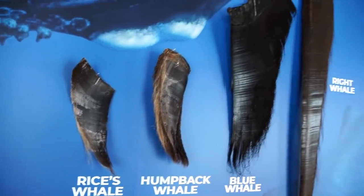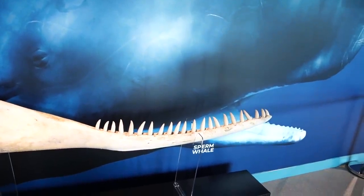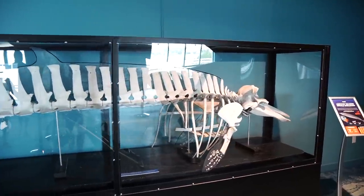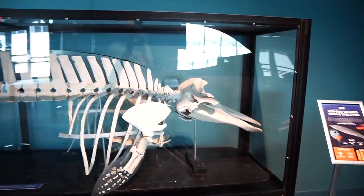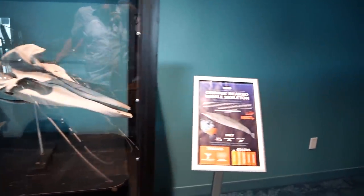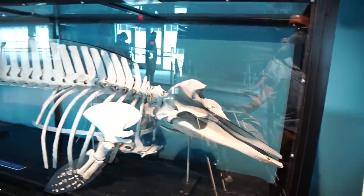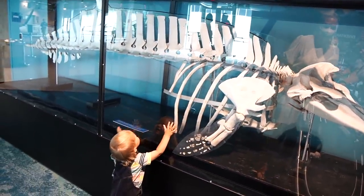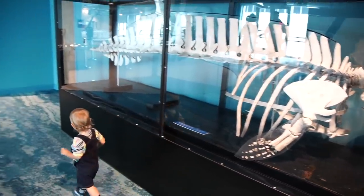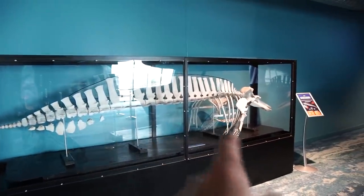This is a rice whale, humpback whale, blue whale, and a right whale versus the jawbone of a sperm whale, which has definitive teeth. They have a Gervais beaked whale skeleton. That's so interesting. It almost looks like a dolphin, but it's a whale. And to be fair, dolphins are in the same family as whales. Sir, please make sure to keep at least one baby beaked whale apart, 6 feet. So this isn't a baby. This one's much bigger than 6 feet. Oh yeah.